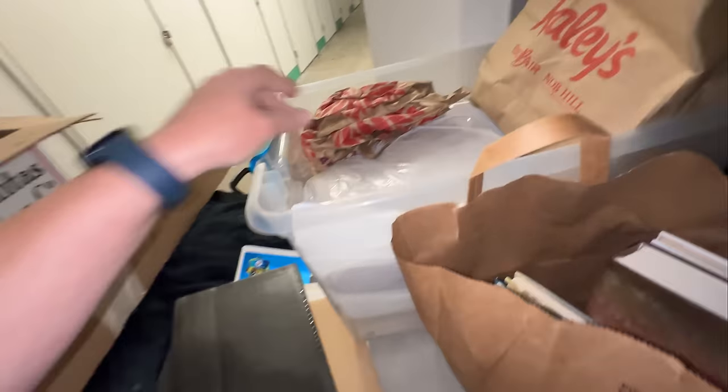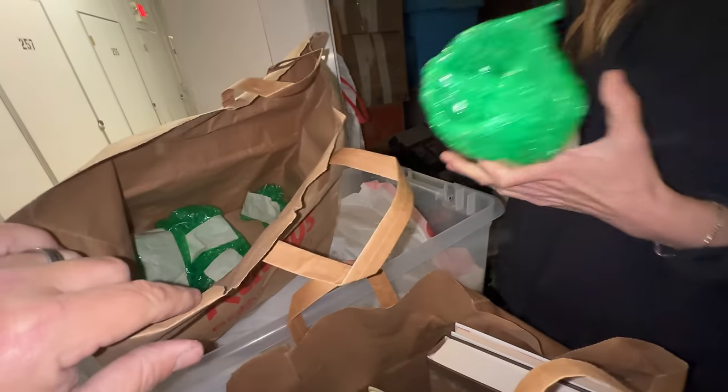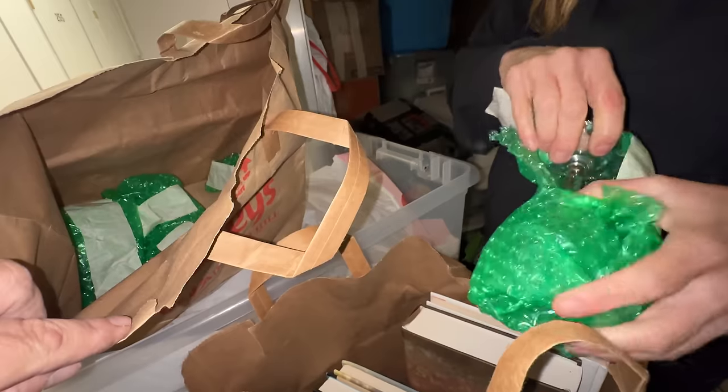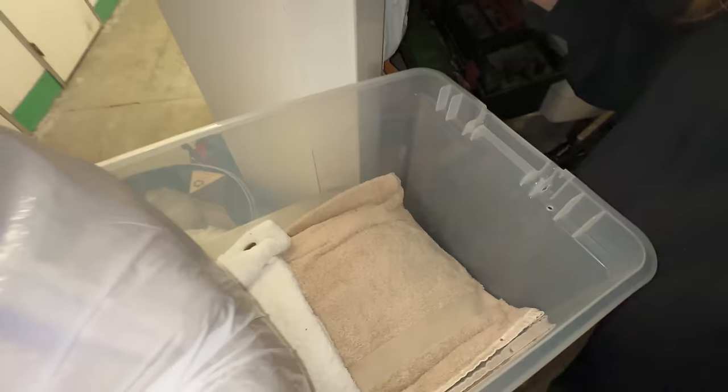The yearbook. What's in here? It's heavy. Glass Pyrex. Plate. Yeah. There's something wrapped up in here. Wine glasses. Not even exciting. Just plain. But at least they're wrapped. And a blanket. And towels. Make sure there's nothing under the towels.